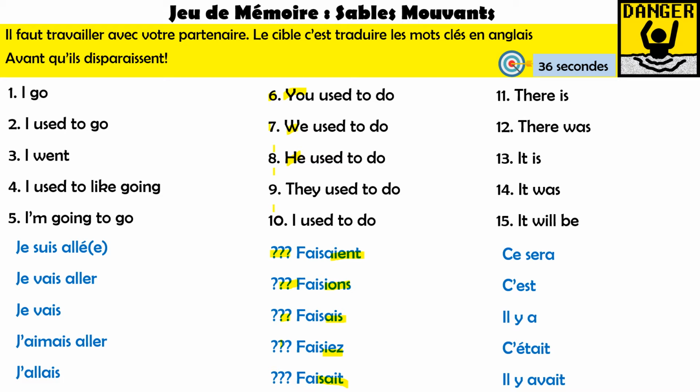Alors donc, il faut me mettre sur pause et il faut se préparer. Après, les mots en bleu vont disparaître, il faut dire français, anglais, aussi rapide que possible. Par exemple, I go, je vais, I used to go, j'allais, I went, je suis allé, I used to like going, j'aimais aller, I'm going to go, je vais aller. Boom, see that? So tight, because they're all the same verb. God, I'm good. Are you that good? Obviously not. See what you can do. Put me on pause now for 1 minute. When you restart me, I'll count you down and we'll go for it.